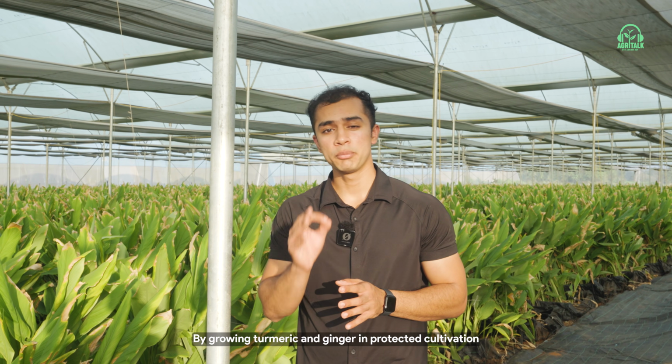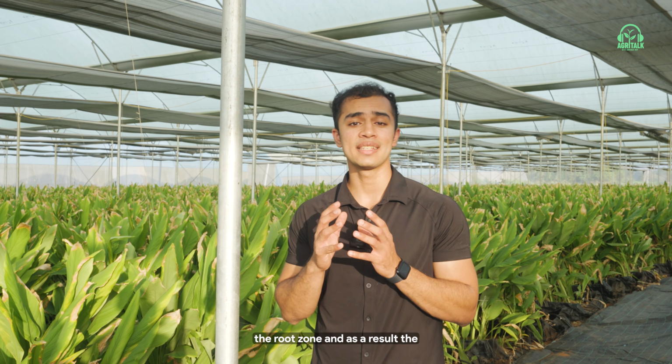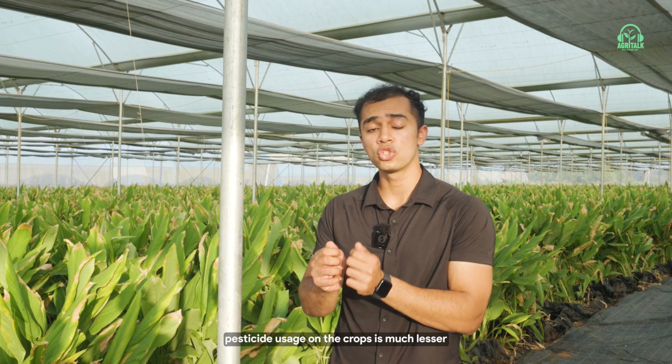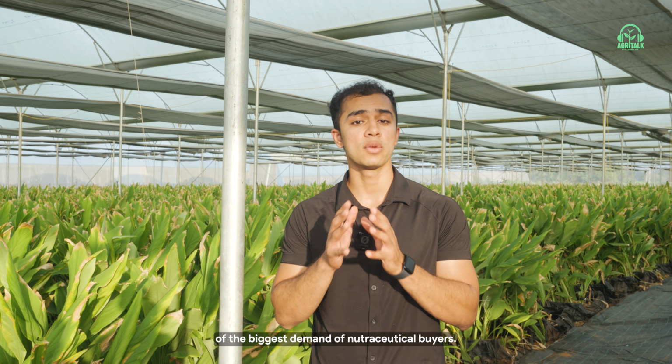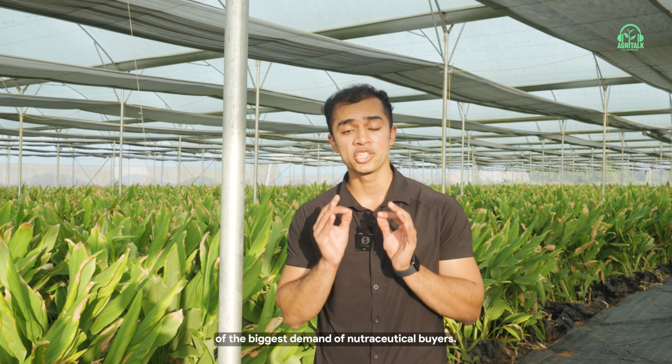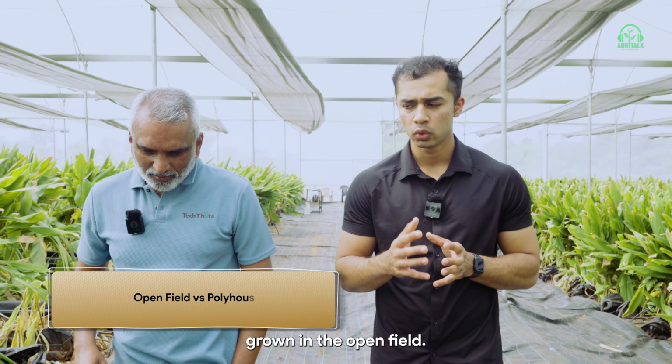By growing turmeric and ginger in protected cultivation in greenhouse structures like this, growers are able to increase the yield because they have greater control over climatic conditions and better control over the root zone. As a result, the pesticide usage on the crops is much lesser, leading to residue-free produce, which is one of the biggest demands of nutraceutical buyers.